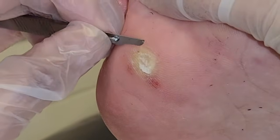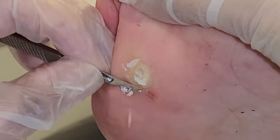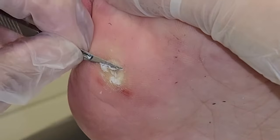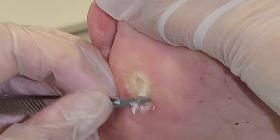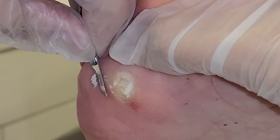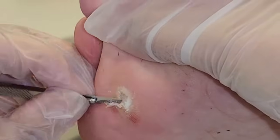So I'm just going to debride this. I've done some local anesthetic directly onto there, and we're going to test if it's set on later on. But right now I am just taking off the first layer of it. It looks really good. Do you remember how big it was, Saha? Yeah, it was quite big, wasn't it? So it's a lot smaller.